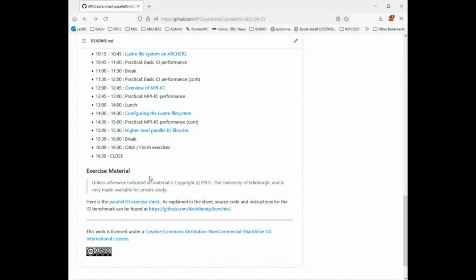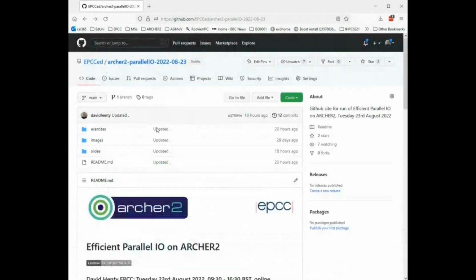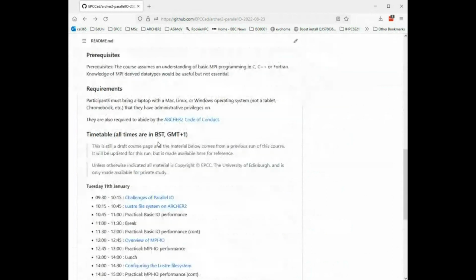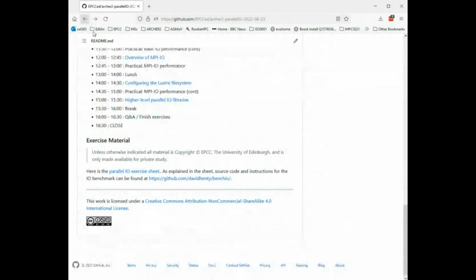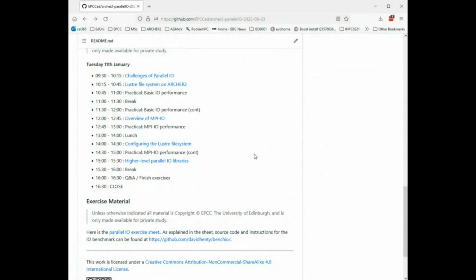It's linked in at the bottom here. I would go to this page, which is the web page for the course materials, which has the timetable, and also has the parallel exercise sheet and a link to the thing. I'll leave this up because it's also got the timetable.